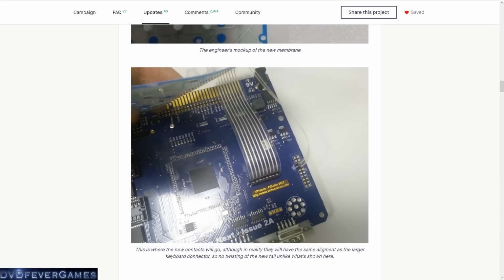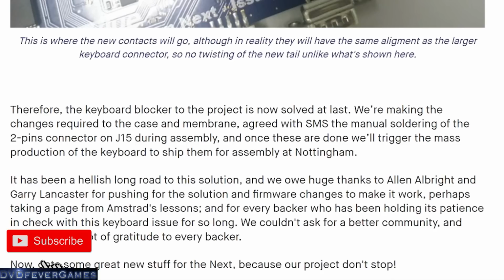This is where the new contacts will go, although in reality they will have the same alignment as a larger keyboard connector, so no twisting of the new tail, unlike what's shown here. Therefore, the keyboard blocker to the project is now solved at last.